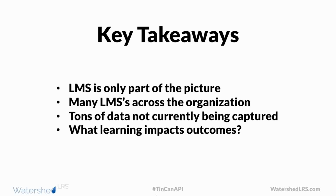So, key takeaways, looking at their story and listening. The LMS is only ever going to be part of the picture, and many organizations have many LMSs, and there's no judgment about this. It's just the reality of the situation, and one that we need to embrace and learn to deal with. And I love Richard and Alison's attitude that this is the way things are going to work, and we need to find a way to bring all of the data together from all of these different sources and acknowledge the fact that we're never going to have a utopia of learning happening in just one system. That's just not feasible. It's not how humans work.